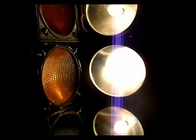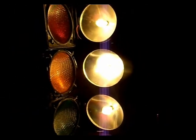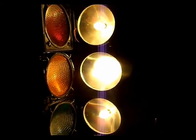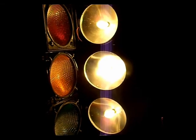Whew! That's some bright light. You can stand in front of this in the cold. Alright, so I'll come back to you guys when the lenses are fully on.